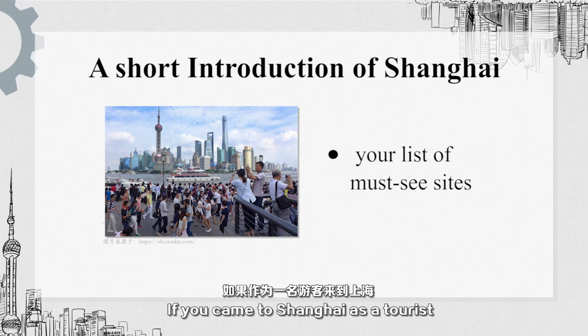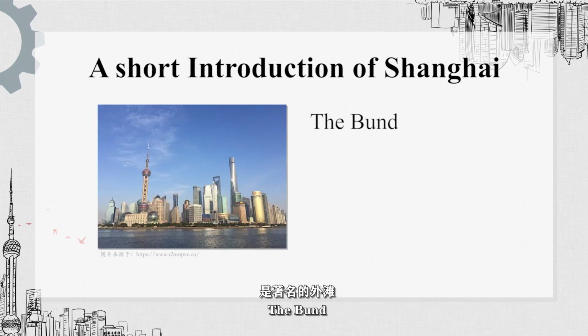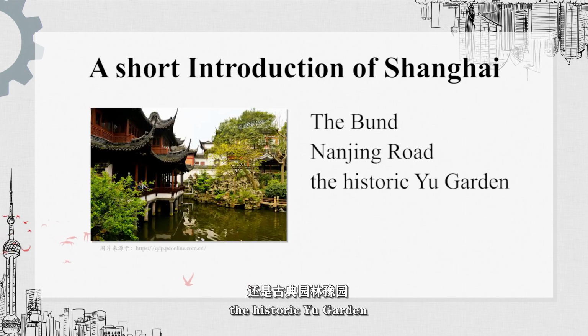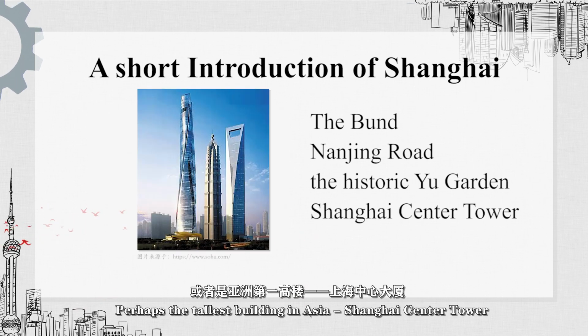If you came to Shanghai as a tourist, what would you put on your list of must-see sites? The Bund, Nanjing Road, the historic Yu Garden, perhaps the tallest building in Asia, Shanghai Center Tower.